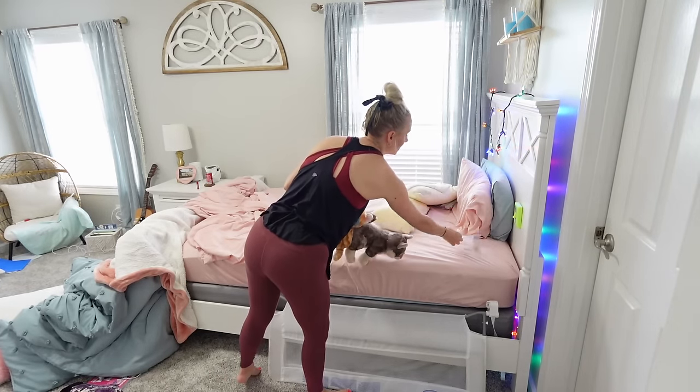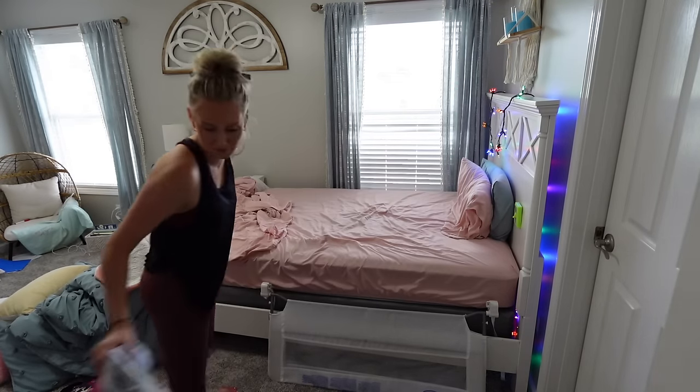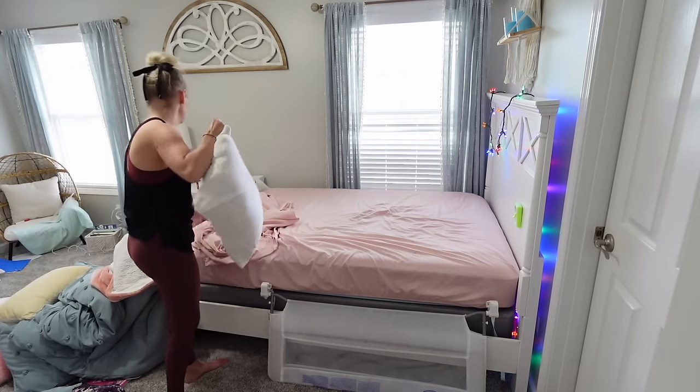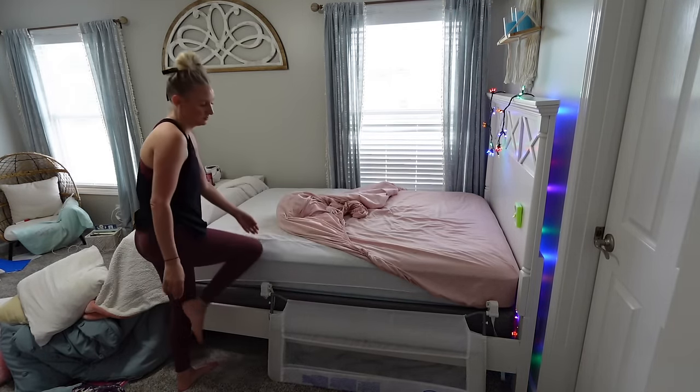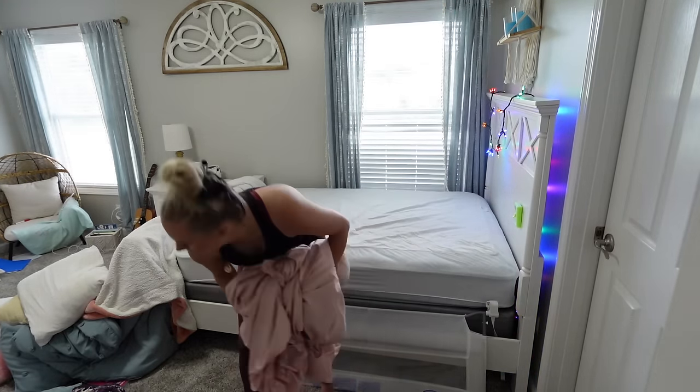This room was so much work to clean. It literally took me hours to clean in here. It goes by really fast in these edited clips, but it took a very long time. And there's the plates I was talking about that I found in her bed. So she's not allowed to eat in her room anymore. But yeah, just making this bed was a chore.